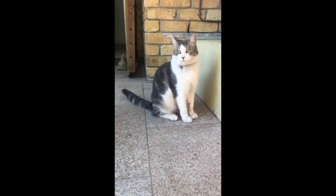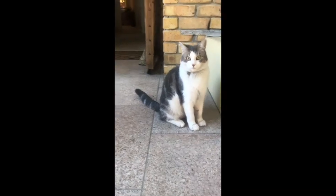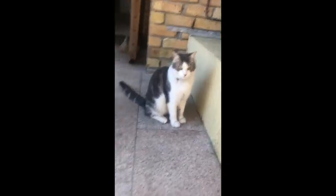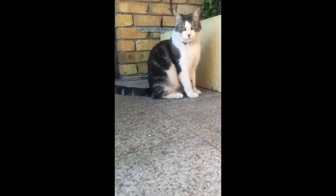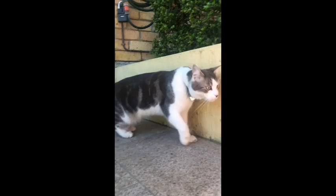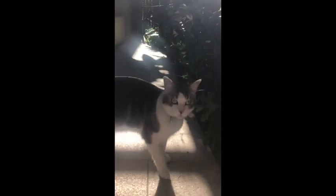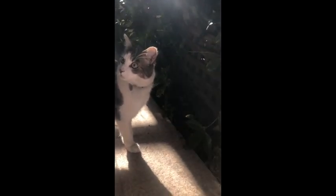He's got his ears flicking around because he's listening to lots of sounds. He's got his eyes dilated. Sorry, not dilated, the opposite. The pupils are very thin, and he's watching us. He's looking around. He's very aware of his environment. He's looking at us again. He's like, what's going on?